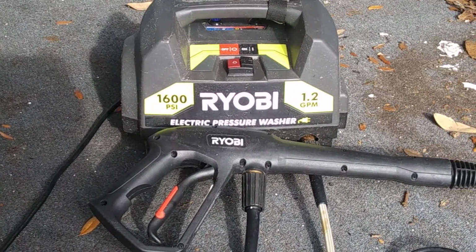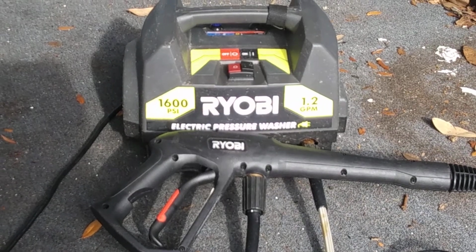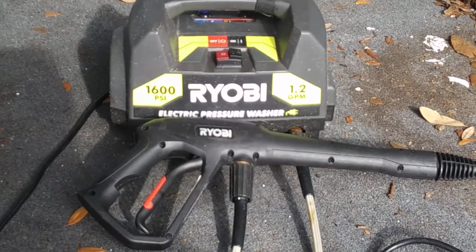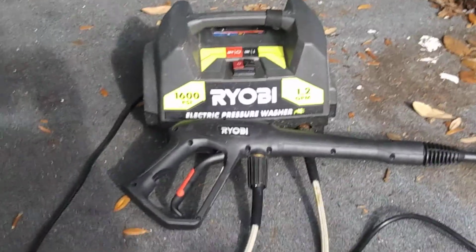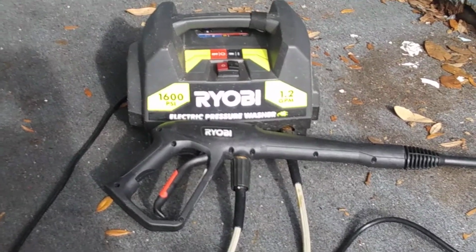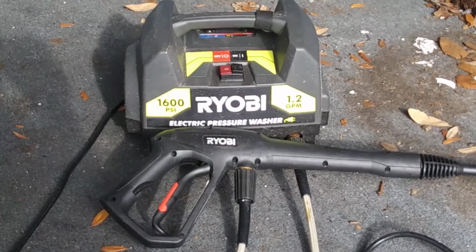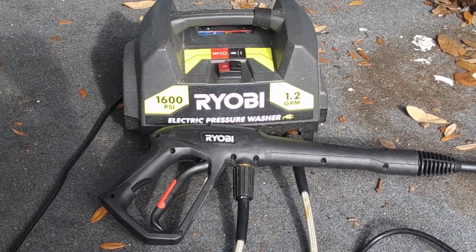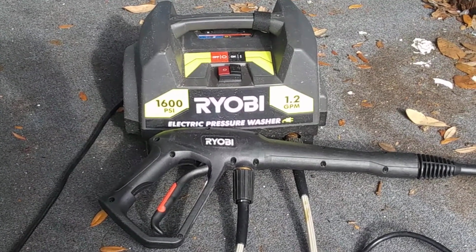I got a Ryobi electric pressure washer at the flea market today. 1600 psi, 1.2 gallons per minute. It's $100 at Lowe's, $120 at Amazon.